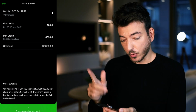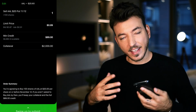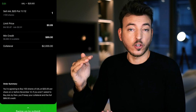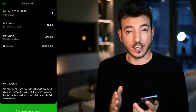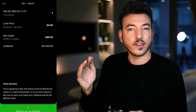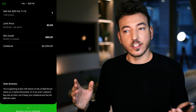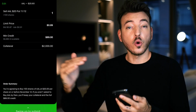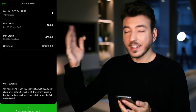So when you're ready, you're going to swipe up, sell the put, collect the $89, and when American Airlines hits that $20 strike price and even goes a little bit below maybe, that's fine. You will be assigned the shares, and again, we're in it for the long run, so it doesn't matter if it goes down to 19, 18. We're in this for the long run, so we will keep the long position, collect the premium. That will lower our cost basis of the stock. We will own the stock and then move on to the next steps.